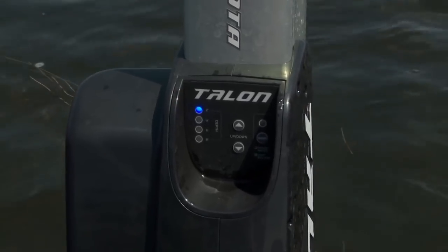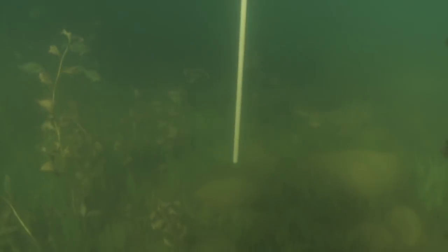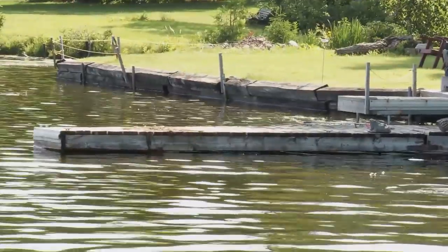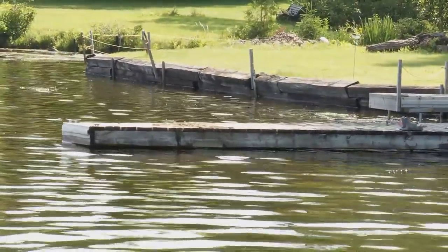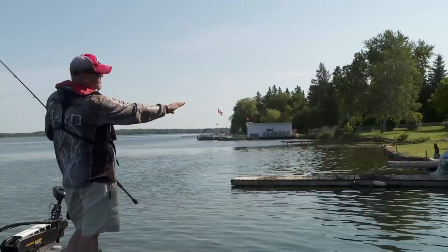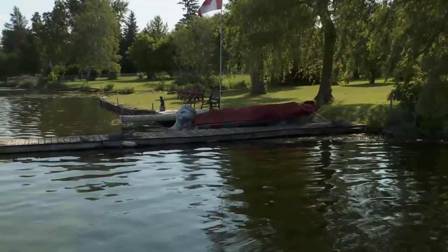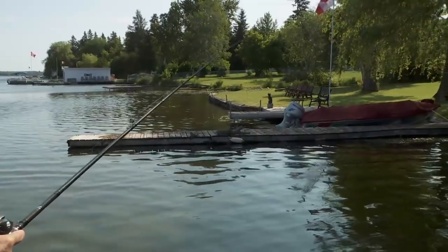Okay, I'm gonna put the Talons down. This is a prime dock. This is kind of what I look for. It's low to the water. You see how the water is almost touching the base of that dock. There's some slop blown up on it. There's a boat with a cover on it that probably hasn't been moved in a while. And chances are pretty good that this will have a fish on it.